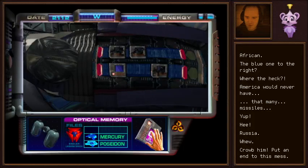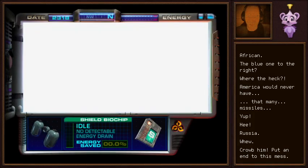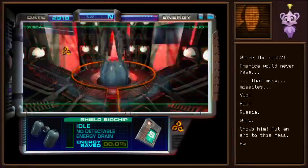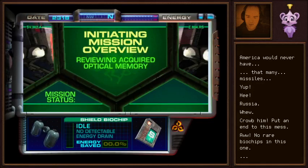Ah, Poseidon. That's the name of that robot? Oh, maybe if we hadn't destroyed the other robot, we could have gotten its memories too. Darn it. And a shield biochip. There it is. Does this mean we're going to get more plot from Elliot Sinclair? I mean, shield and optical are rare. I'm pretty happy.